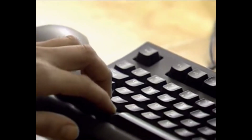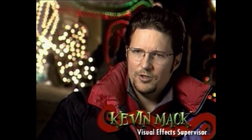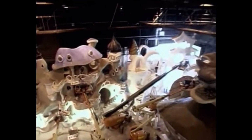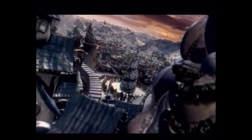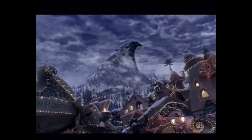While shooting continued at Universal Studios, work was already underway at Digital Domain, the visual effects team behind Ron Howard's Oscar-winning Apollo 13. Probably the biggest challenge in this film is the sheer number of shots. The set of Whoville is the largest ever built at Universal Studios. Still, the filmmakers used several computer-generated matte paintings to further extend the fanciful world of the Whos. There's a blue screen wrapping around it that allows us to composite extended buildings, mountains, sky, etc.